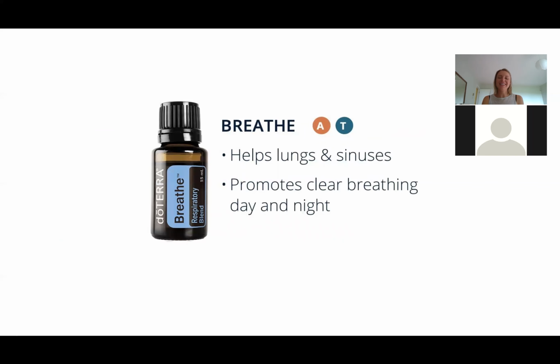And then Breathe is your spa blend. So this you would have a few drops in the shower. This you would put in your diffuser. This is great to diffuse. It just makes your home smell so good. I remember being in BC and there were all these forest fires, and we were diffusing Breathe in our Airbnb nonstop just to cleanse the air because it was so smoky outside. And I will even put a little bit underneath my nostrils to help open my airways.